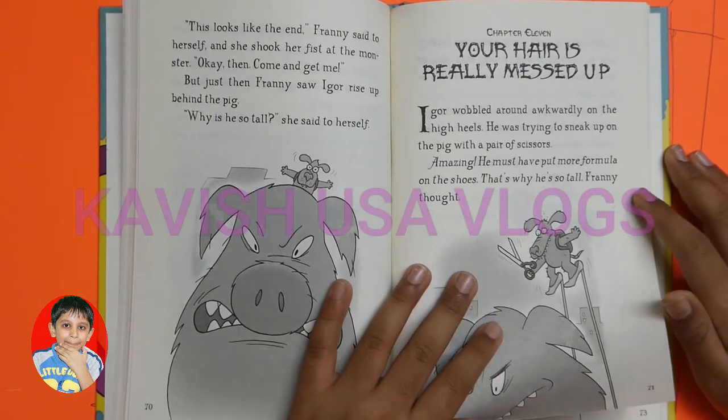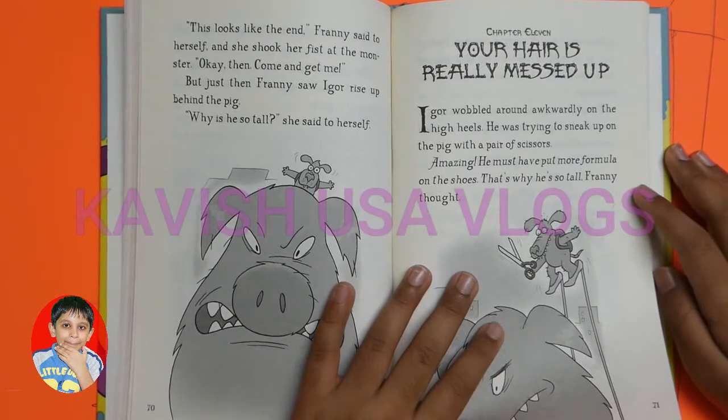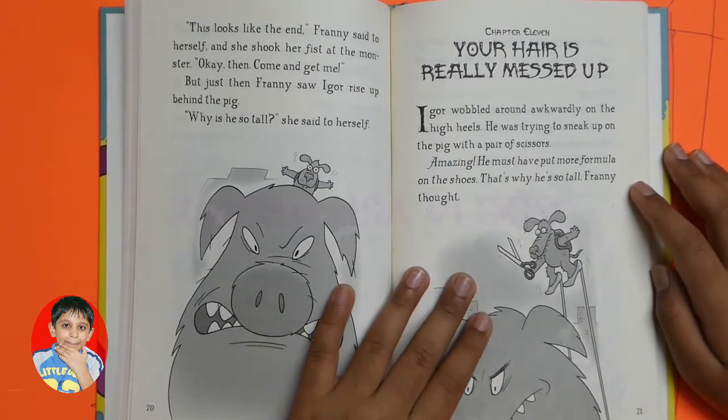But just then, Franny saw Igor rise up behind the pig. "Why is he so tall?" she said to herself. Chapter 11. "Your hair is really messed up."